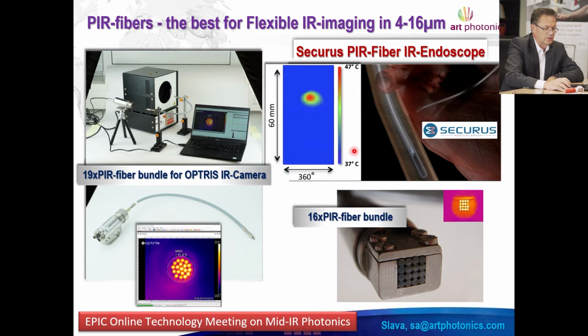For the infrared endoscope, there was a great development done by the company Securus, and later on Boston Scientific. From the left side, you see an infrared fiber bundle, which is used for infrared image transfer. And this is also possible for any application in space, not only for medical, it can also be for radar or detection of infrared moving objects applications.